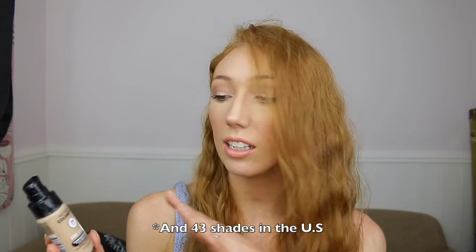It also has 20 shades, which is pretty good because I do have some very light ones and then some very dark ones. This also has a very nice flawless look. It is very lightweight on the skin.